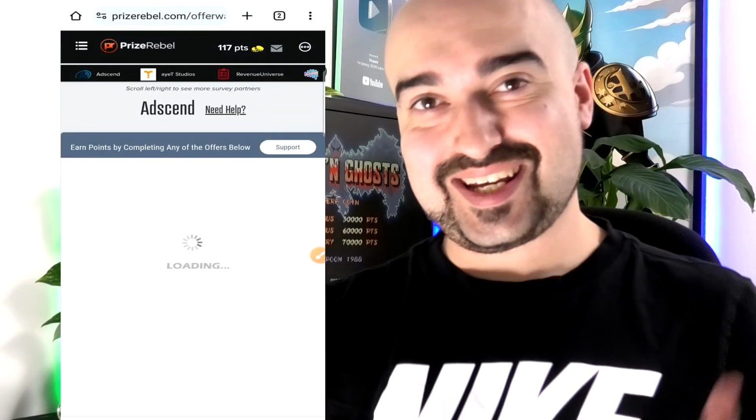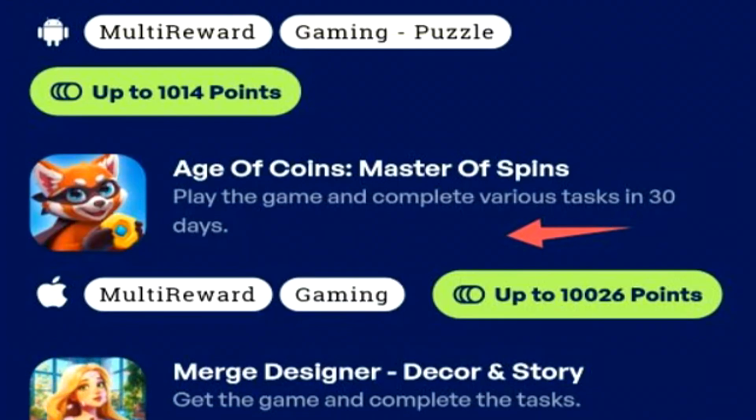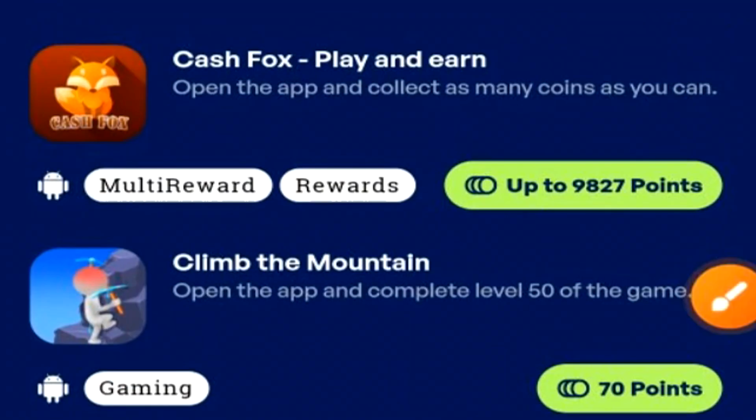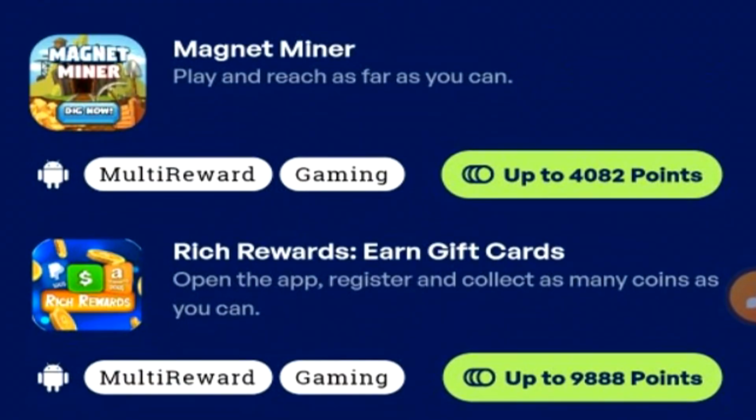And with the offer walls, it's the exact same concept. So many different providers to go through to mix and match for the best prices. Having a quick peek at Torox, you're going to see straight away there's a Grand Mafia offer for $251 USD, guys. Age of Coins offer, $100 USD. This AFK Arena offer, $451 USD. Again, just remember, usually the higher paying offers are more difficult, so always keep that in mind, okay?